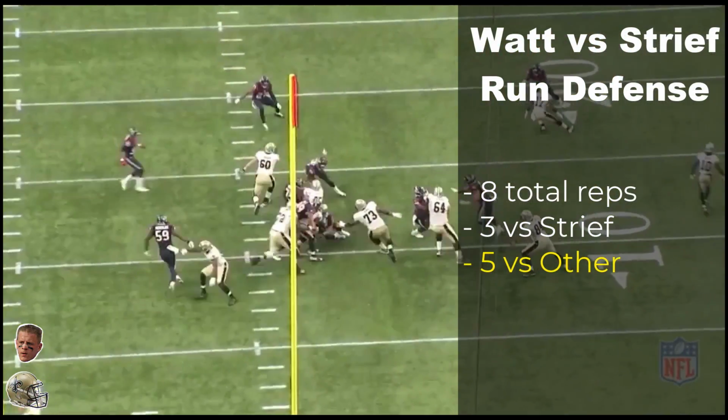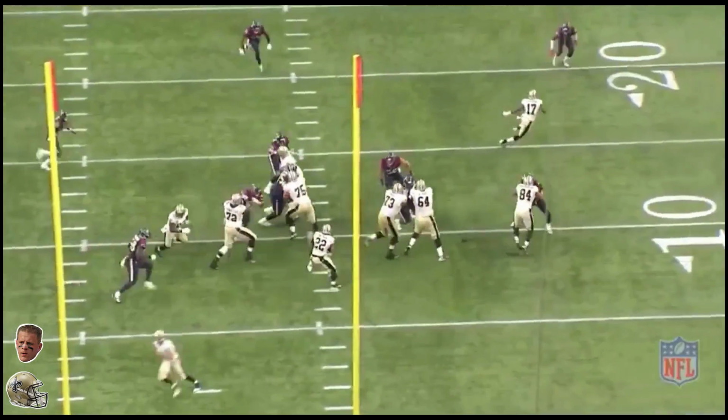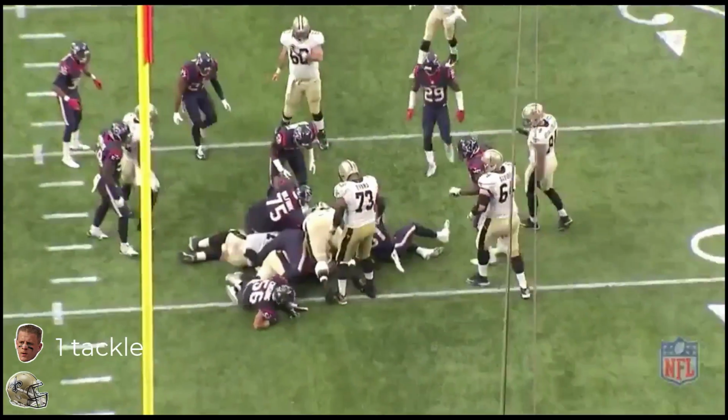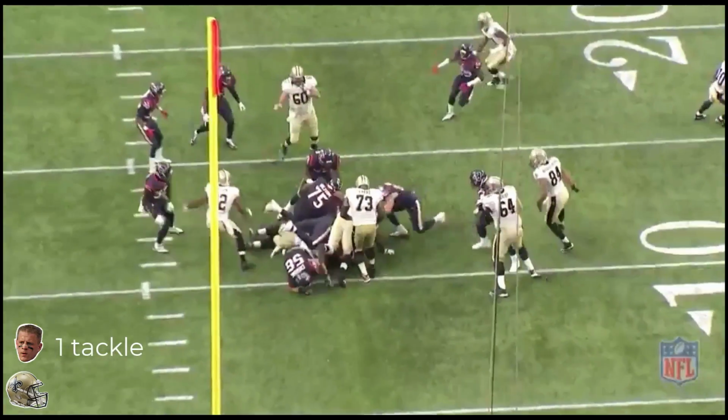This one against Teron Armstead, he just doesn't get reach block here, keeps fighting around to the right side of the play, gets off the block, and makes a tackle for 1 yard, which is great to see. And it's just a theme that, whether it's in the pass game or the run game, Strief did the best out of any offensive lineman on Watt.